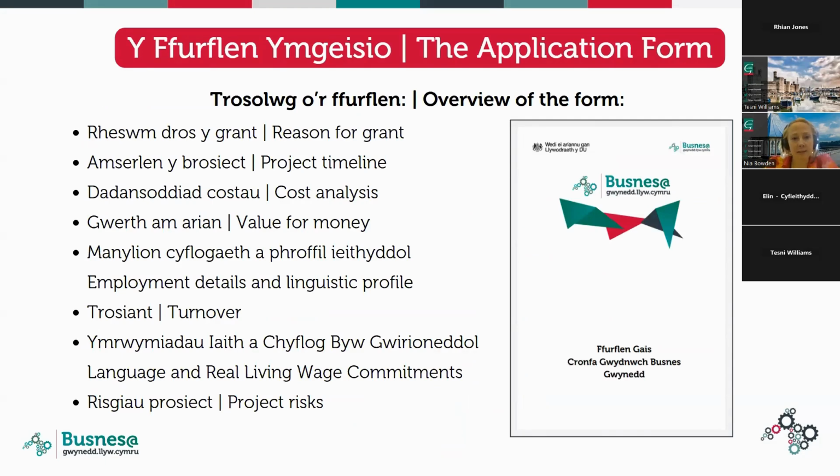So in terms of the application form itself, this is the type of thing that we'll be asking for. So the reason for the grant, what do you need to do with it? Why do you want it? The timetable of the project, that's important to us in terms of what we mentioned before. There is quite a limited timeline for you to complete and finish spending the money. So we have to be quite certain that it is achievable within that timetable.